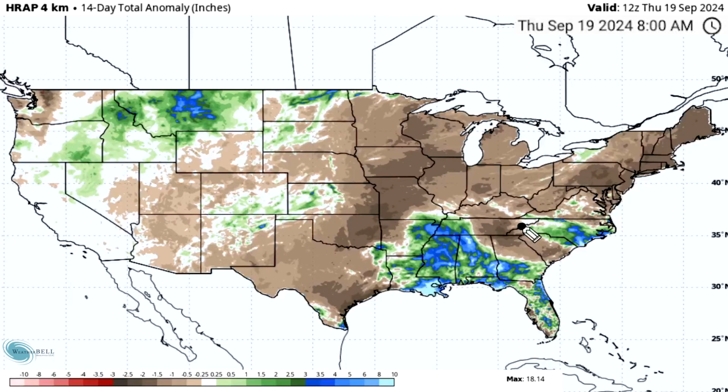And same things for the Carolinas into a little bit of Virginia here. We did have some above average amounts here as well due to a tropical cyclone. Never really became a depression or storm, but it was a tropical system, and that did bring a heavy amount of rainfall, especially for North Carolina.